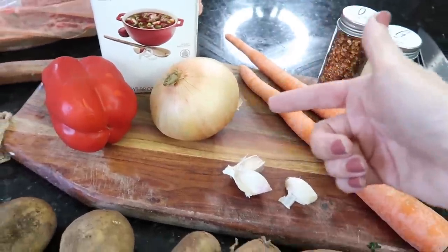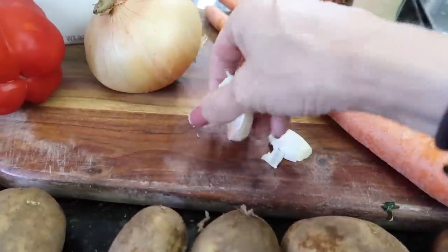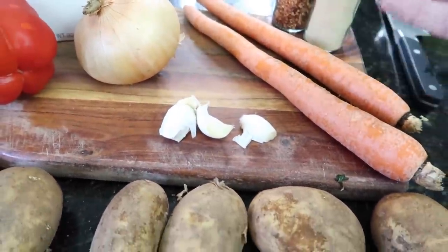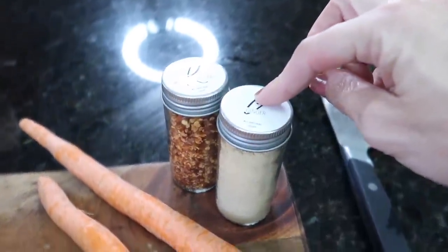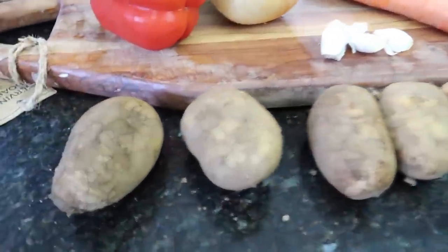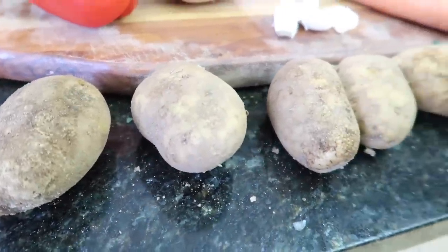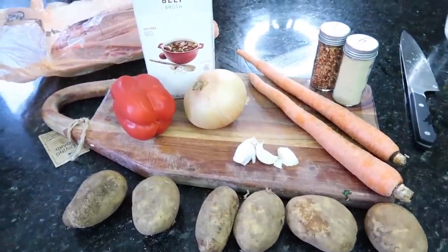If you don't like onions, ooh, I feel bad for you right now. Every recipe has had an onion. Good for us. We love onions. I think it gives it so much flavor. Garlic, we need some ginger, fresh if you have it, red pepper flakes, and then potatoes. Are these not the dirtiest potatoes you've ever seen in your life? Okay, so I'm gonna work on peeling this and all that good stuff.